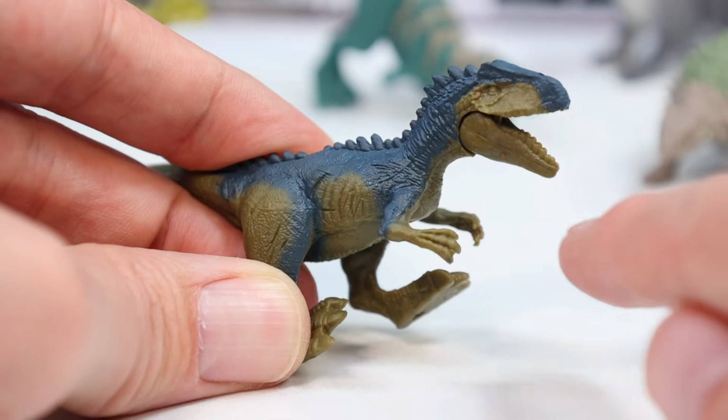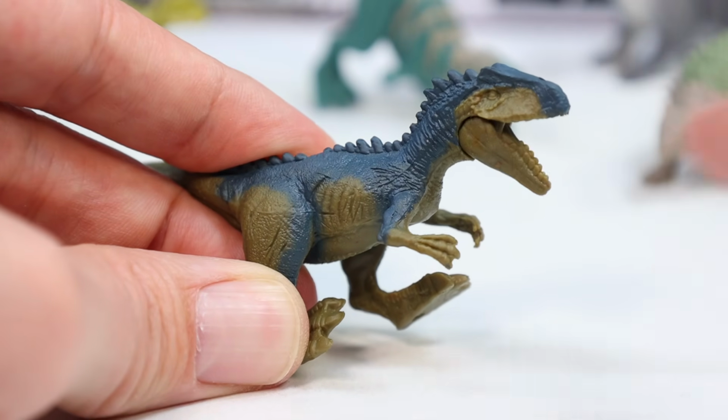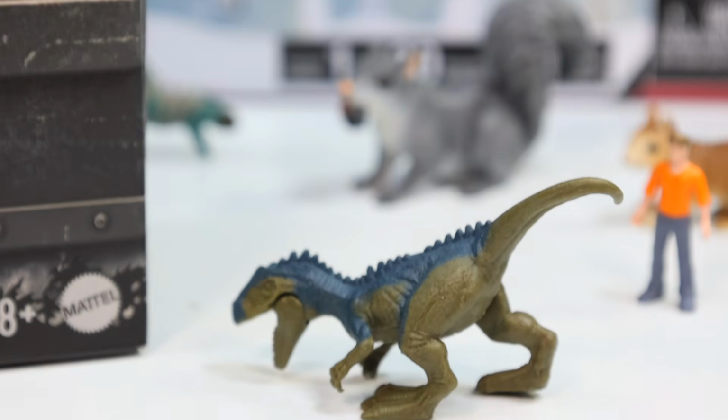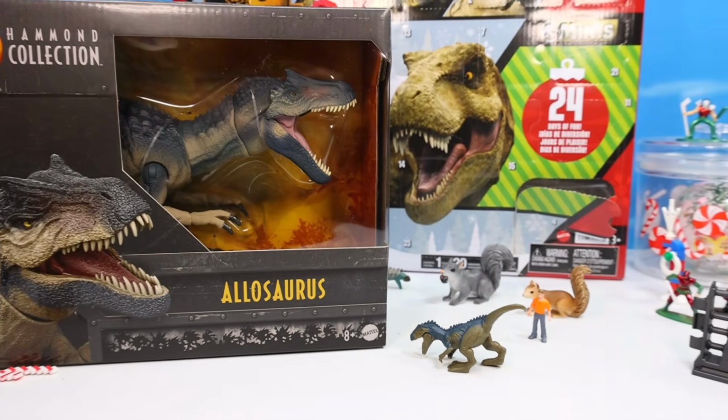Good looking Allosaurus though, opening and closing mouth on this one. Every now and again one of these has a hinge, and a good overall paint look. Well, can't think of a better time to segue over to this guy now, right?